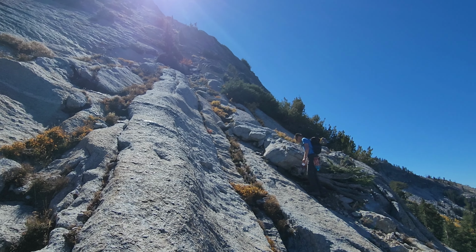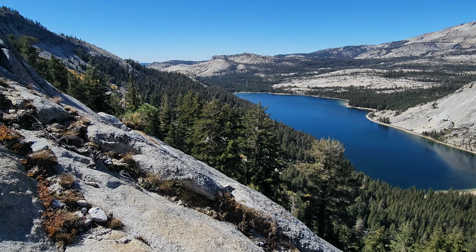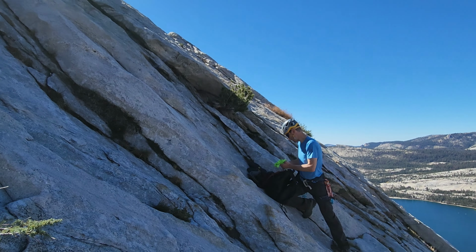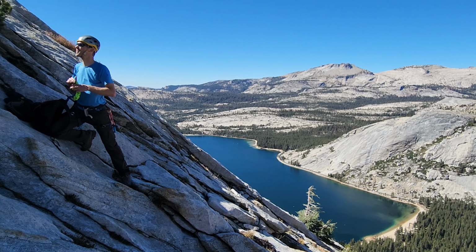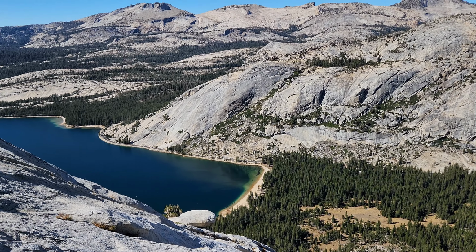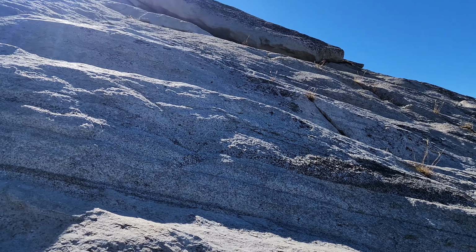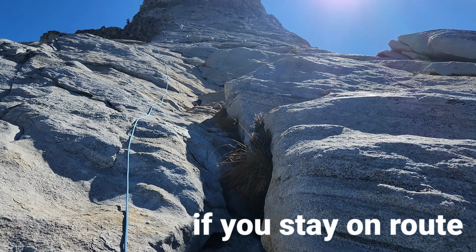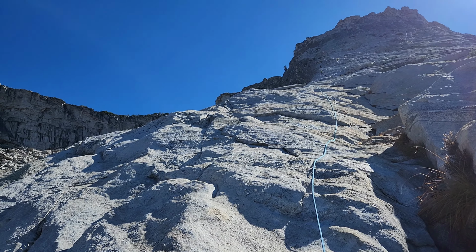There's Kyle. He's on the approach. Okay, we're getting ready to rope up on Tenaya Peak. There's Kyle and Tenaya Lake. And here we are part way up Tenaya. Super easy climbing. Kyle's up there building an anchor.